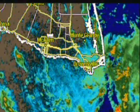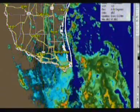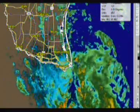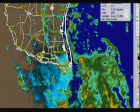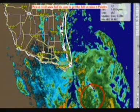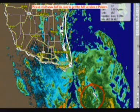All right, here's the radar. Let's pan this out. And you can see what looks to me like the center is kind of hard to spot. I would say it's down in here somewhere. I would say the center is probably right down here, according to the radar presentation coming in here, the rotation. And again, this is moving up like this, so it's still going to affect Brownsville, Texas.